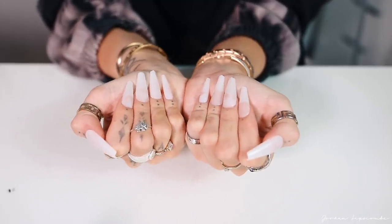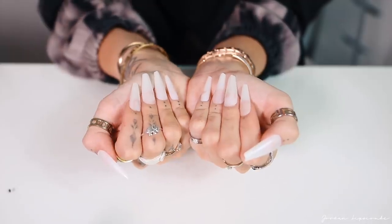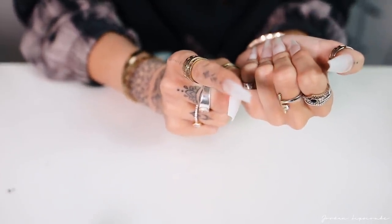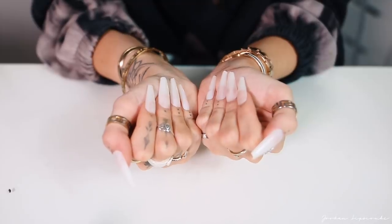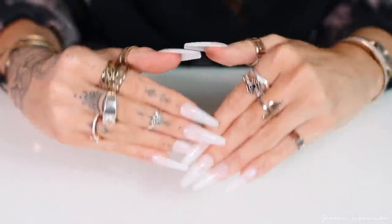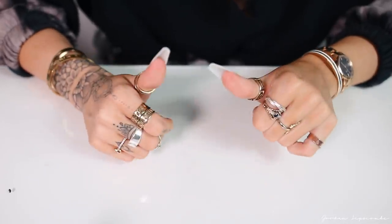Now, you guys know me. I love my long nails. I'm not gonna change the length, okay? Don't drag me. Don't come for me, people who don't really like long nails. Girl, listen, I can wipe my ass still. I can do everything still, okay? We're fine. Thank you for your concern, but we're gooch.